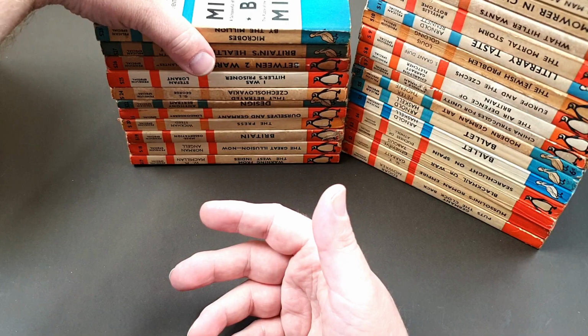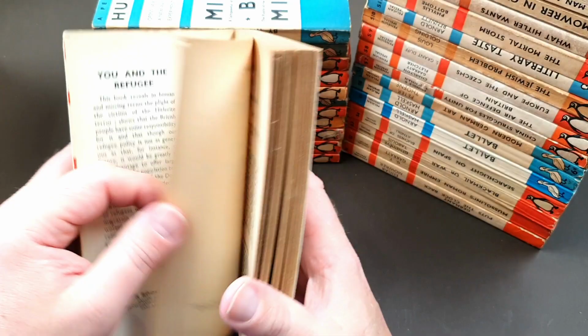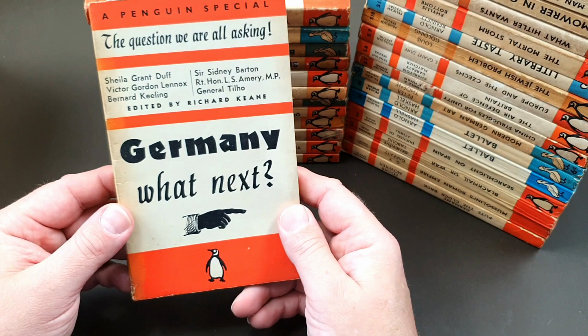Number 29, still no sign of these struggling with paper rationing at the moment, but believe me, it will come. It will come soon enough. Where are we looking here? Yeah, we're still in 1939, you see. It didn't really start to kick in till about the end of 1940, 1941. Then you'll start to see it. So, Special number 30, Germany, What Next?